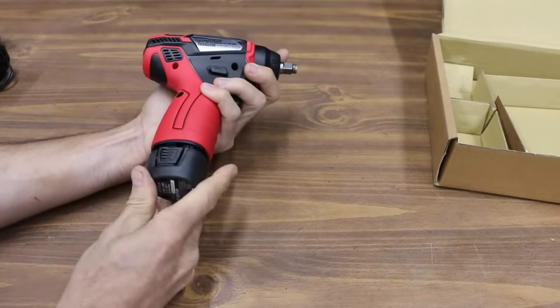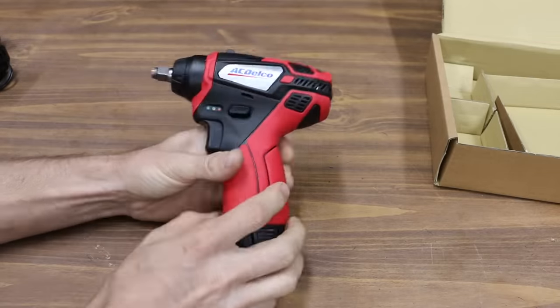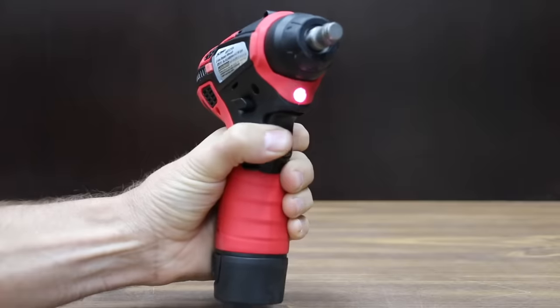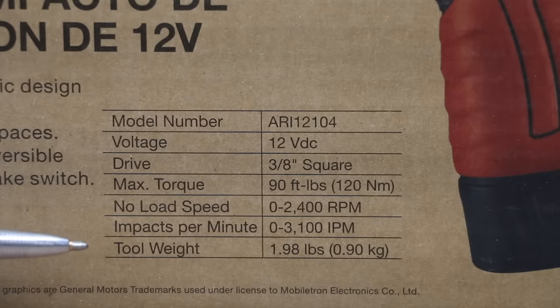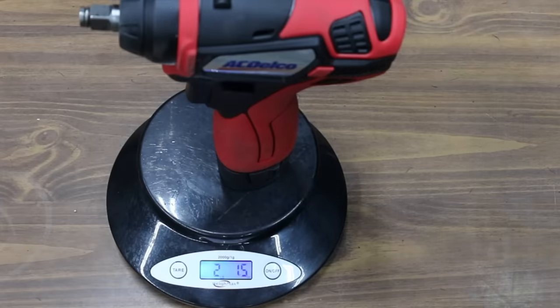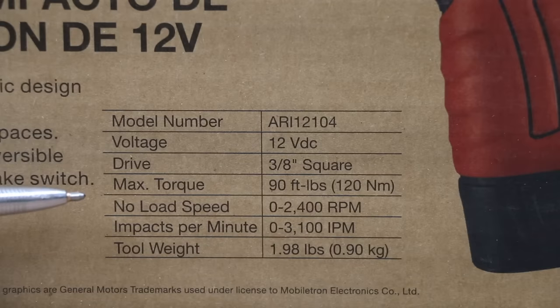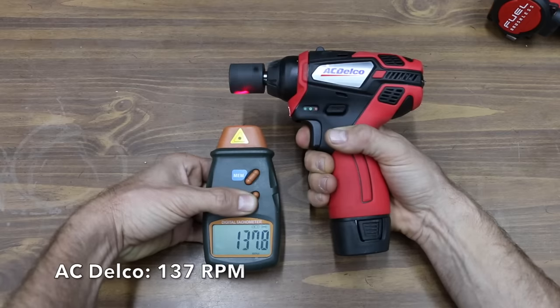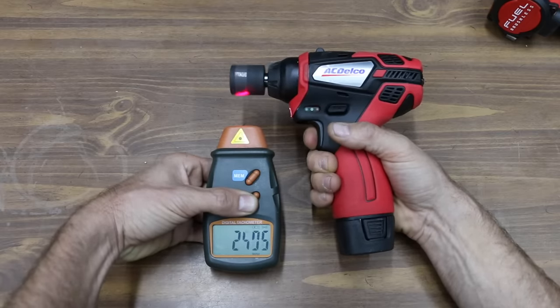Wow, look at the size of this impact wrench. This thing is very compact. LED battery level indicator. Tool weight, only 1.98 pounds. The AC Delco weighs 2 pounds, 1.5 ounces, or 949 grams. No load speed, 0 to 2400 RPM. The lowest no load RPM was 137. The AC Delco did better than advertised at 2526 max RPM.